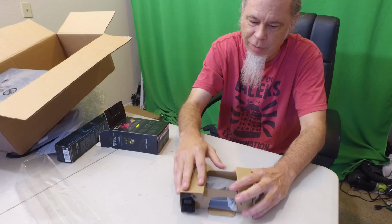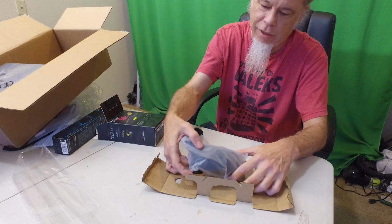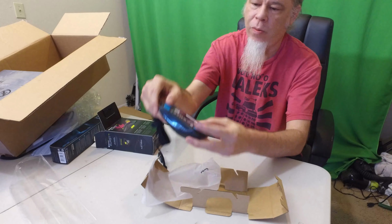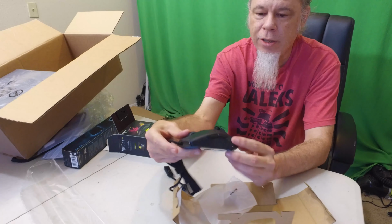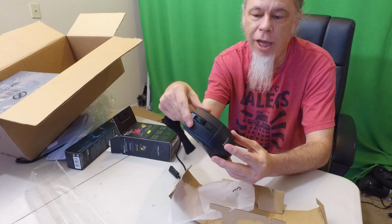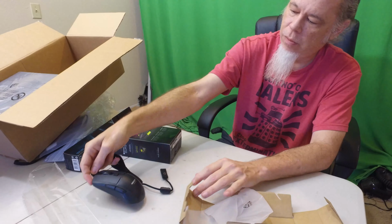Look how nice. Look at this packaging. This is like a little carriage. I want to keep it, put something else in it, secure it. This is really nice feeling plastic. Oh wow, look at the bottom of it. It's really slick. Oh, it's because, is it the lights? The lights are honeycomb. I actually thought it had a honeycomb on it. I can't wait to see it lit up.